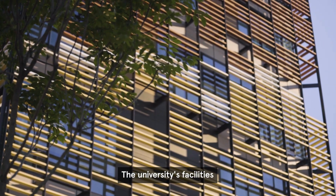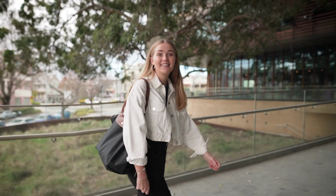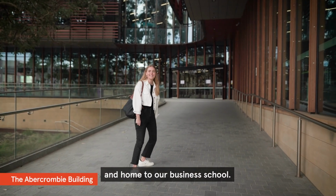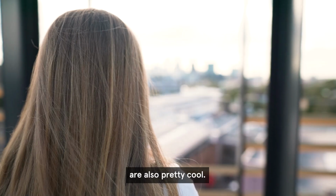The university's facilities are one of the best things about studying here, especially places like this, the Abercrombie Building, one of my favourite study spots and home to our business school. The views of Sydney at the top are also pretty cool.